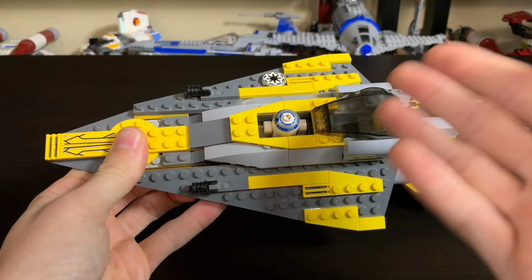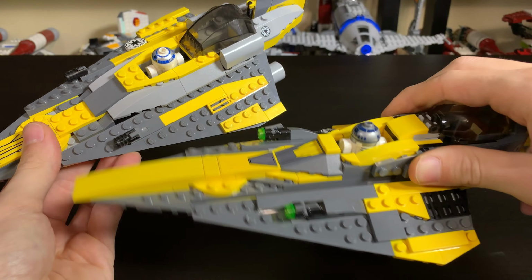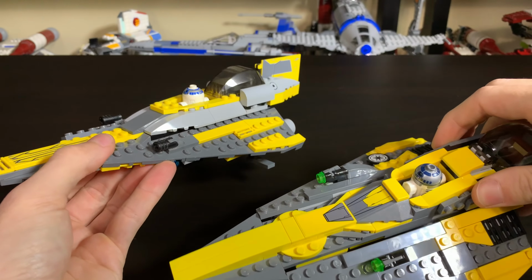The overall design of the wing, both wings really, very simple and effective. You're going to see the same or very similar design on the newer model, just going to look slightly better with more tiles. I like that. I think the newer one looks better in that regard.